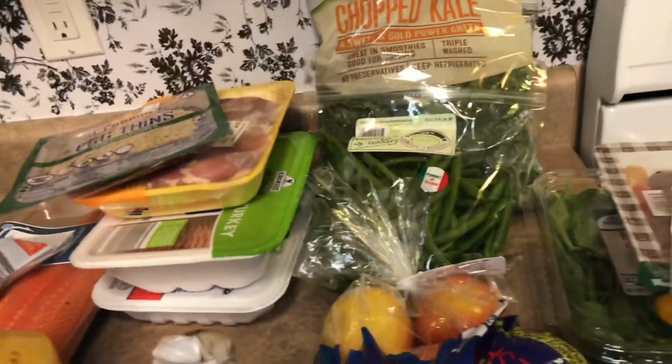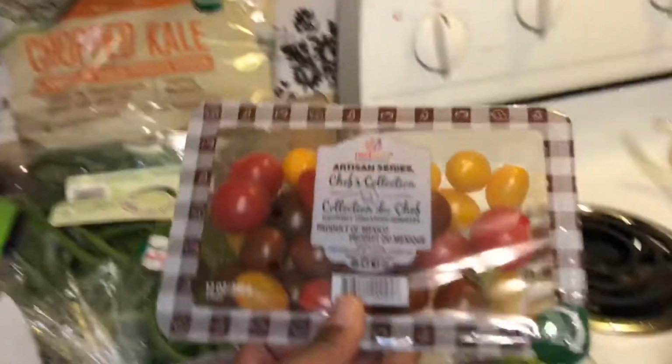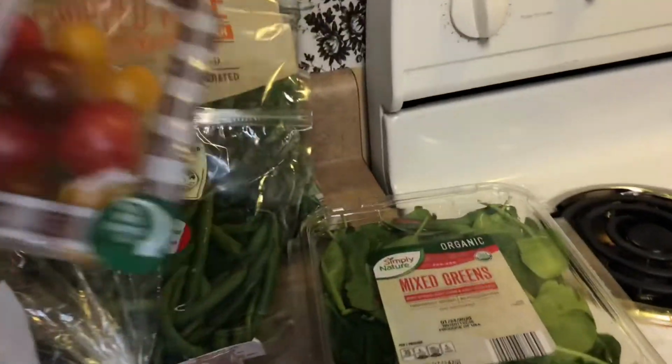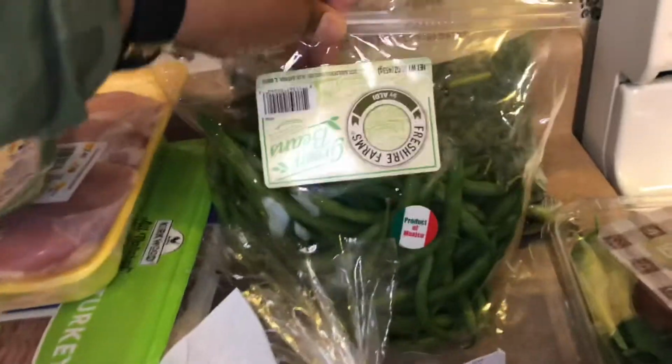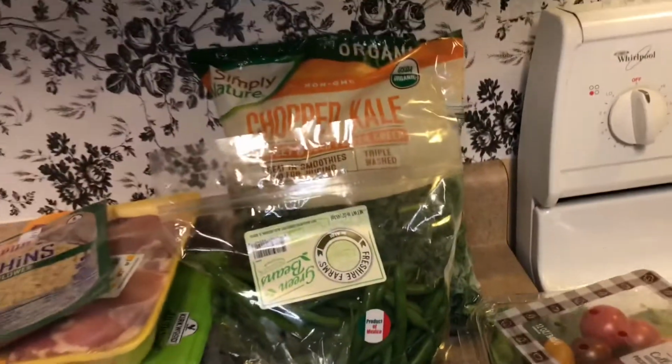I bought some apples. I bought a cabbage. I bought some of these tomatoes for salad, organic mixed greens, some green beans, because I want to make some garlic green beans, and some organic kale.